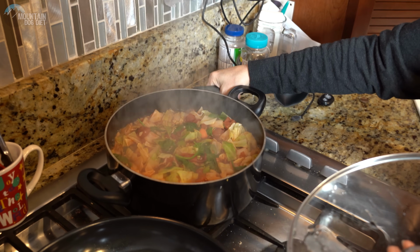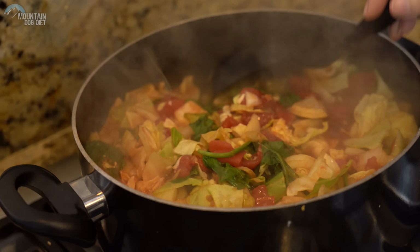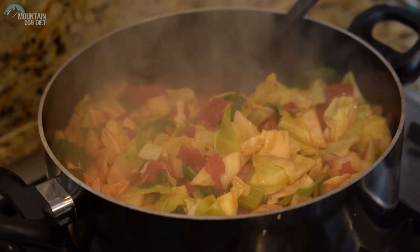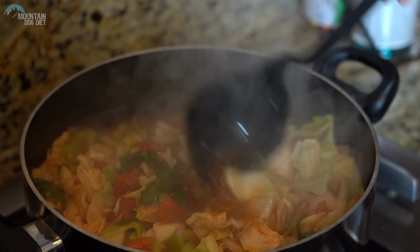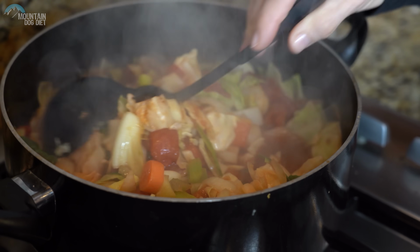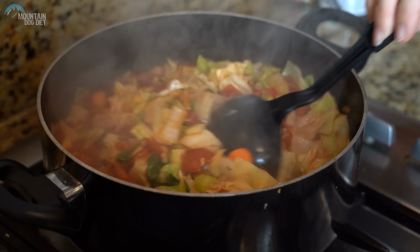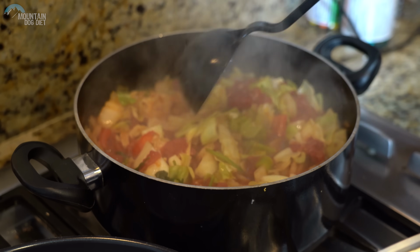And now it's been about 5 minutes. The soup is boiling, and as you can see, it's cooked down. So I just want to get my ladle and make sure that soup flavor and the V8 juice and the tomato juice is just distributed throughout the soup. So we'll put the lid back on and let it cook a little longer.